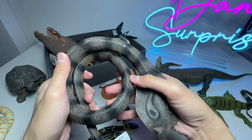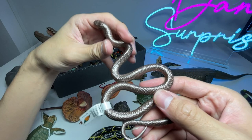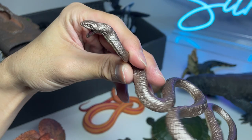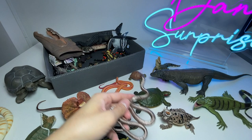Next, another snake. What is this snake? This is actually an Australian snake and is known as a brown snake. Just known as a brown snake. And I think the body texture looks really nice. It looks really shiny. So I'm not too sure whether this is the same in real life.